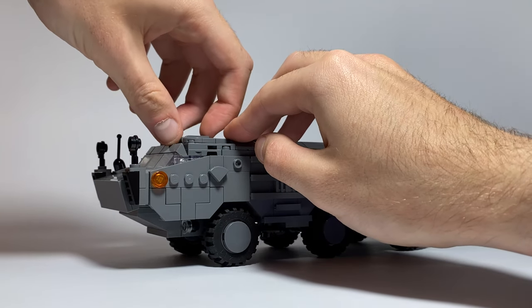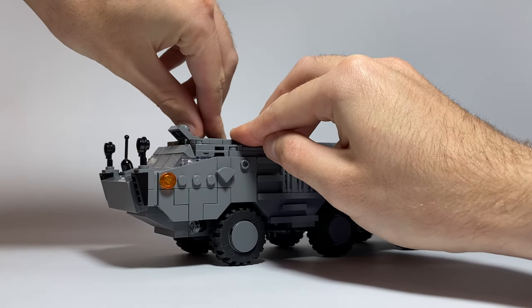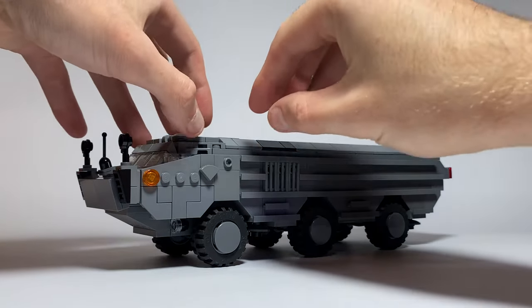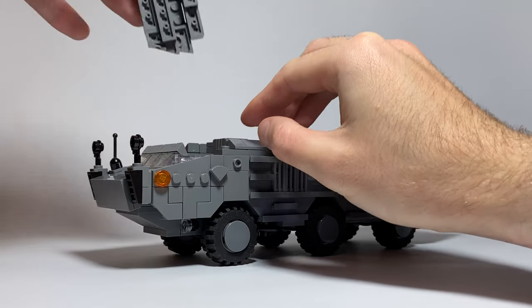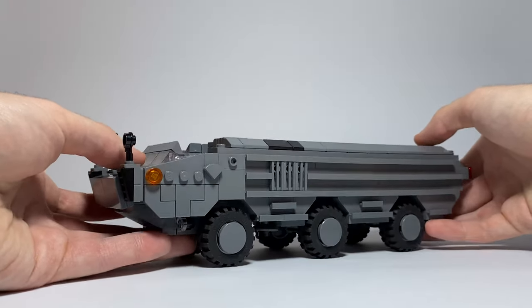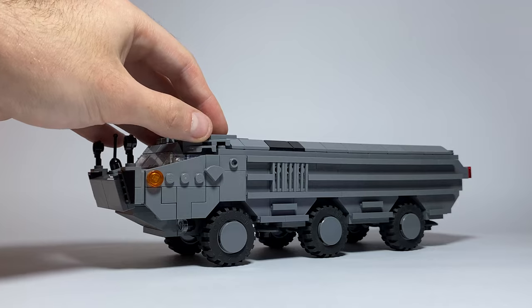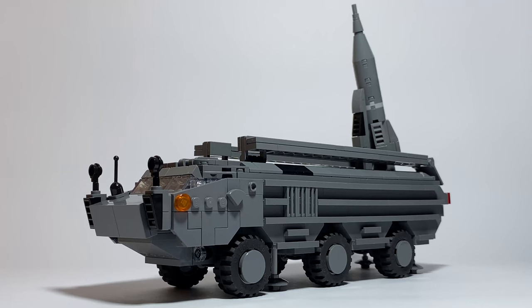Another function is opening the two hatches on the roof. Also, we have access to the interior. I have made the interior inside of this vehicle. As you can see, this is the driver's place. So this is a combat mode of this vehicle.